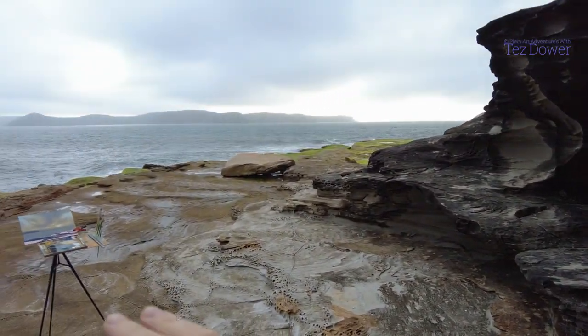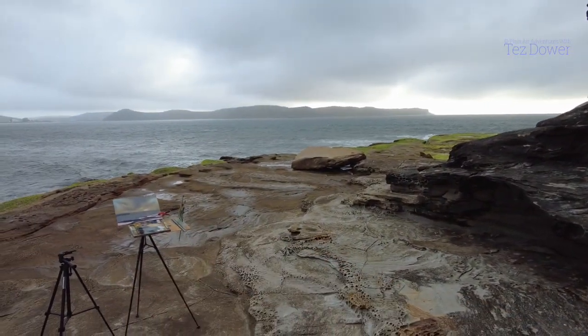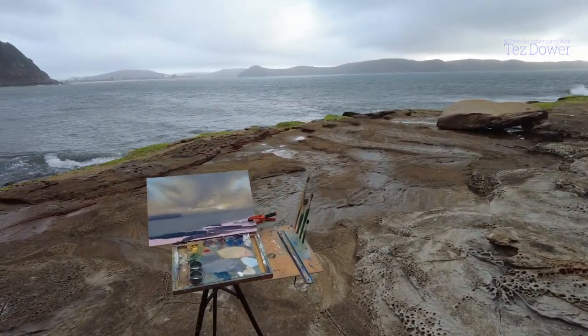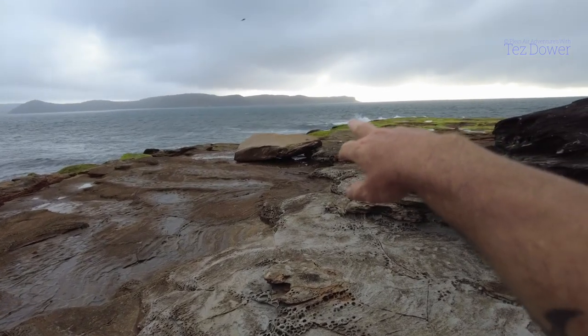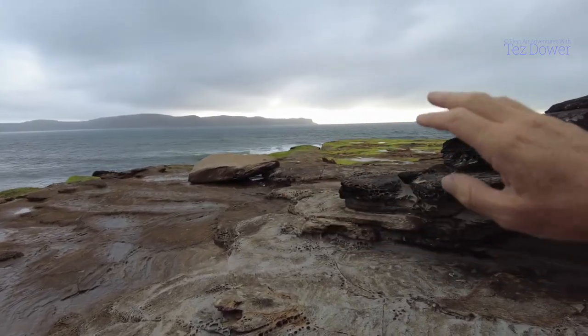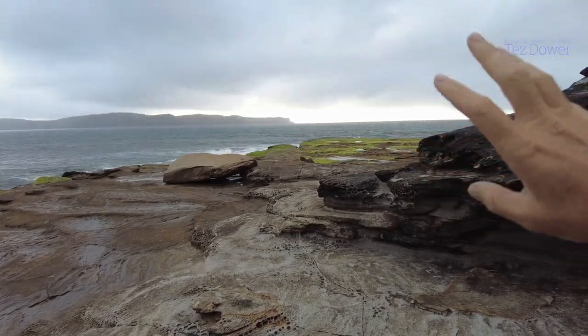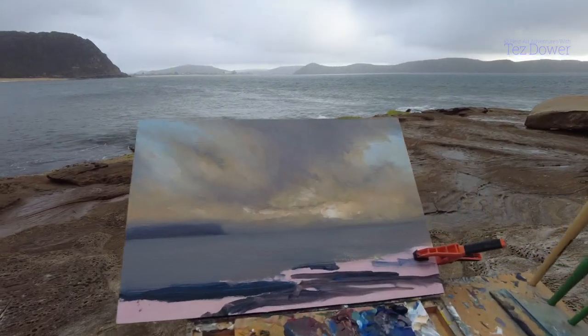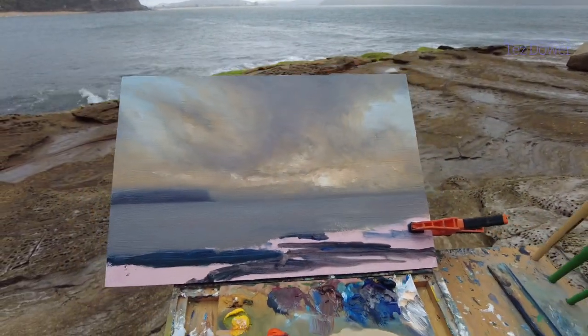But I'm working on the water now and I'm just trying to keep the color harmony. I didn't make that box head out there too profound, because from the sketch that I started with, it was real hazy. So I left it hazy. So that's how it's looking at the moment.